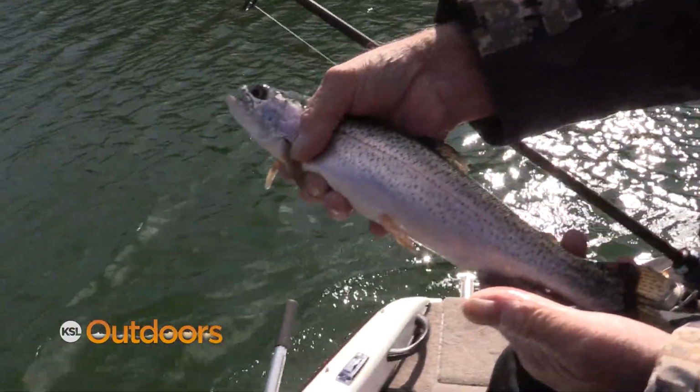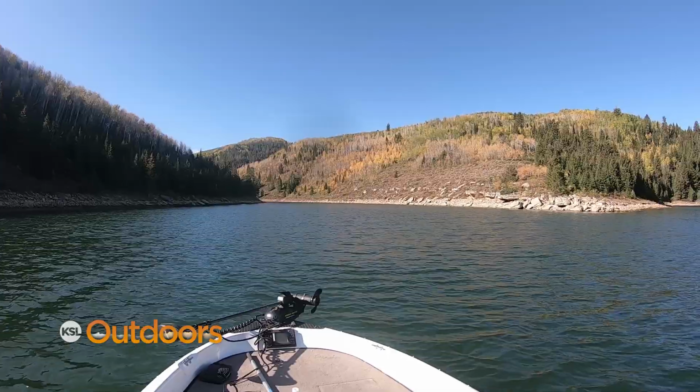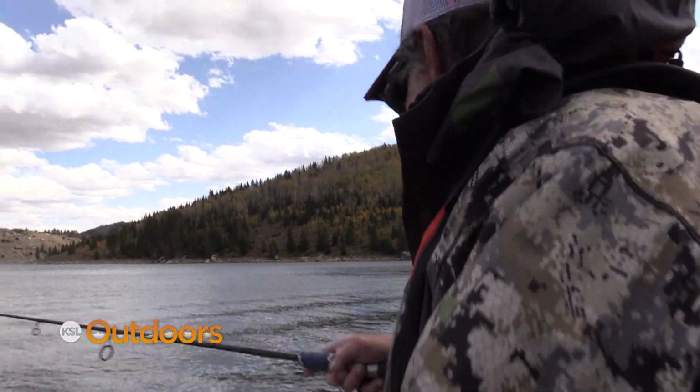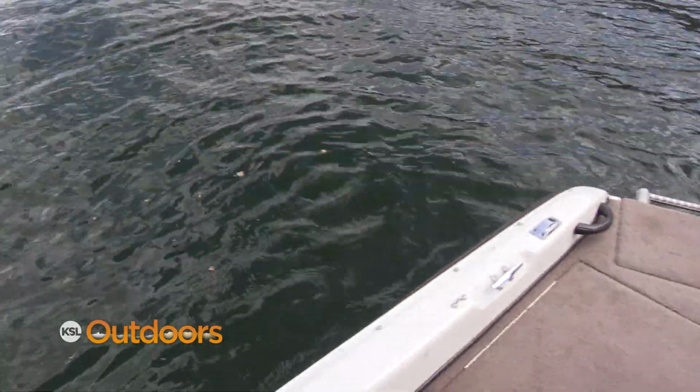The unicorn. The wind has picked up considerably, so we retreated into the Narrows in search of calmer waters and hopefully some bigger fish. Well, Dan just got a rainbow. Don't lose that one. That's the best rainbow of the day, I think, Dan.